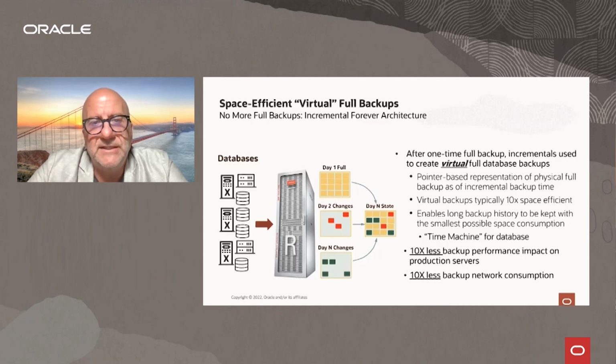backups. It also means that, again, when you use a cyber vault replica, you are only transferring the changes, so only the incrementals to the cyber vault. So the cyber vault can be open always for a very short period of time, where the incremental plus some archive logs are transferred, and then it can be closed. The firewall can be closed again. The virtual full, so this same process happens also in the cyber vault.